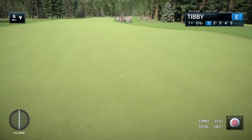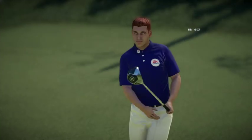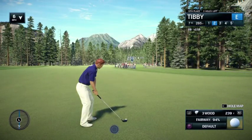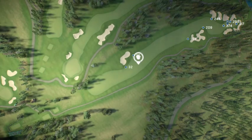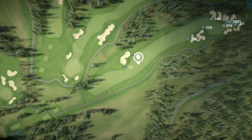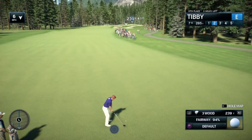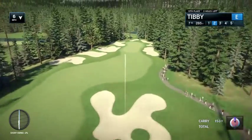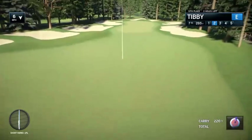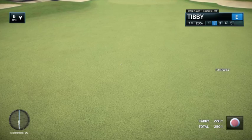Oh, it's fine. It is a windy day out here, Frank. My hat just blew off. This is going to affect the players' shots, that's for sure. That's an absolute beauty.